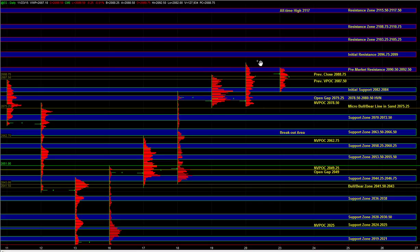range. Now, given that the short-term trend is still to the upside, we're going to continue favoring the longs, but with the understanding that this is right now a sideways market and we need to see broad market strength and sustained upside momentum in order to get a sustained breakout.